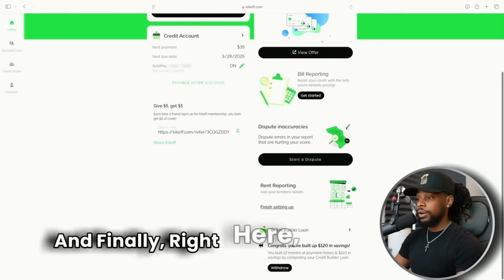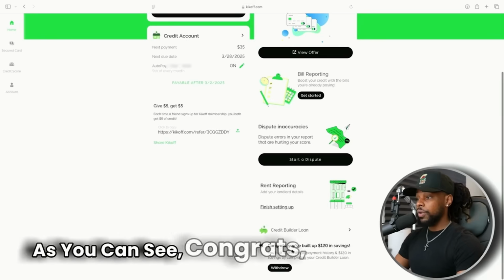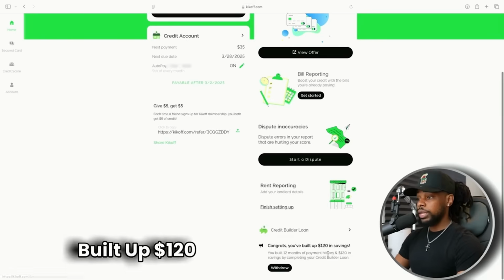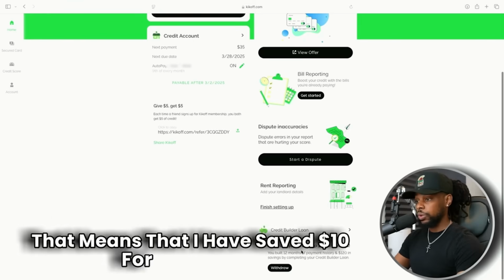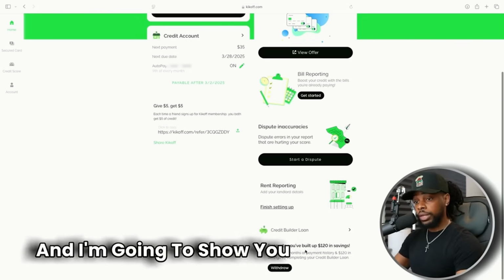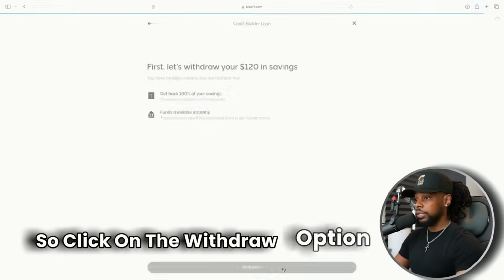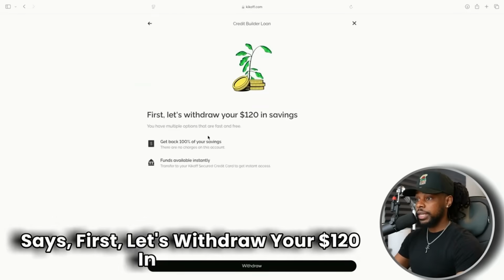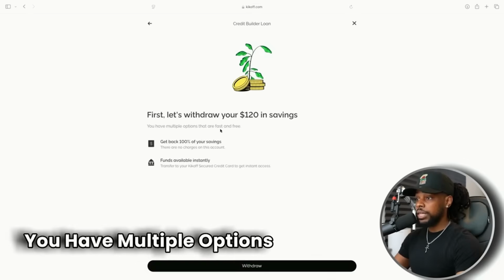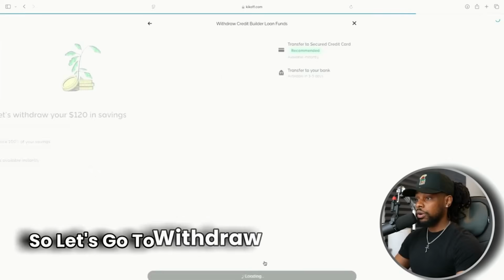And finally, right here, I just wanted to go to the credit builder loan. As you can see, congrats, you've built up $120 in savings. That means that I have saved $10 for 12 months, and I'm going to show you what it looks like when you withdraw this money. So click on the withdraw option here, and it says, first, let's withdraw your $120 in savings. You have multiple options that are fast and free. Get back 100% of your savings. There is no charge. So let's go to withdraw here.